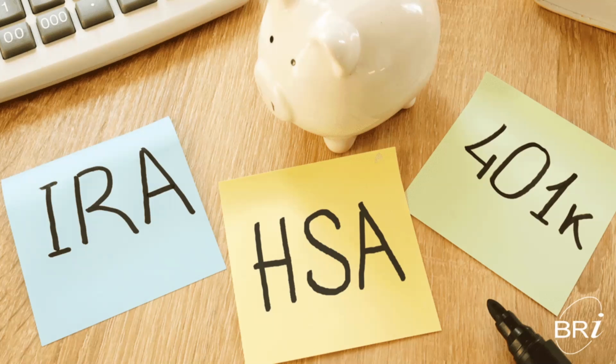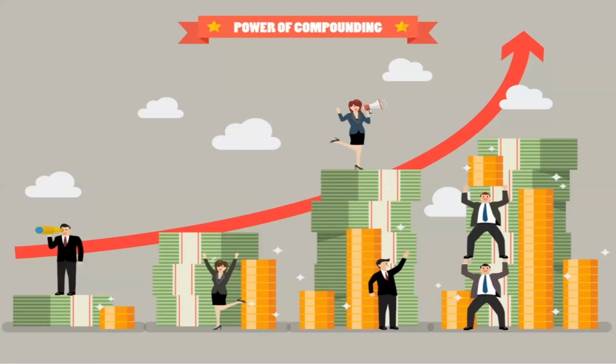So very cool. But if you're still doubtful, if you're still not convinced that contributing to a retirement account is a good idea, then I'd like to talk to you about the power of compounding interest, right? Compound interest, pretty awesome. It's interest calculated on the initial principal, which also includes all the accumulated interest from previous periods, right? That sounds like jargon, but it's easier to understand if you just say it's interest made on your interest.